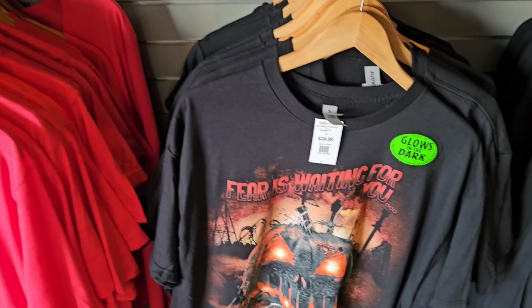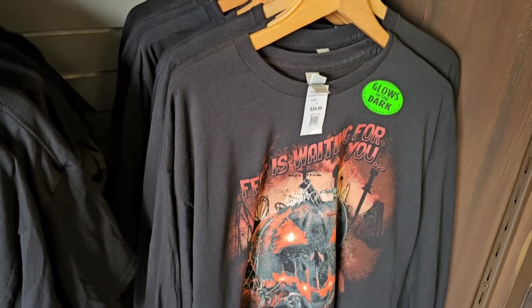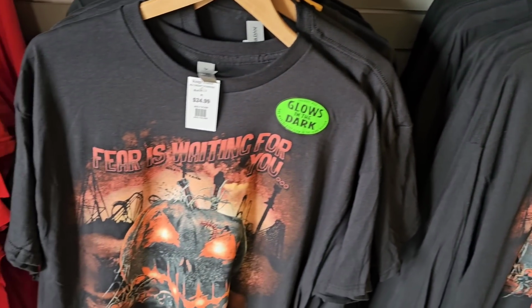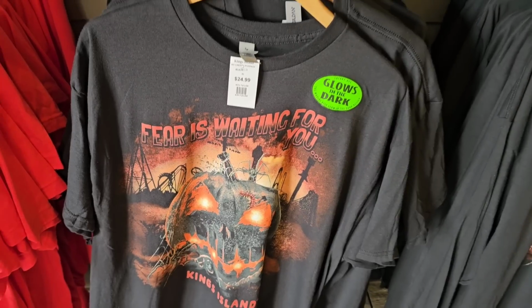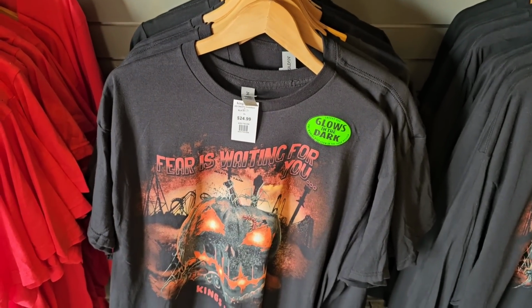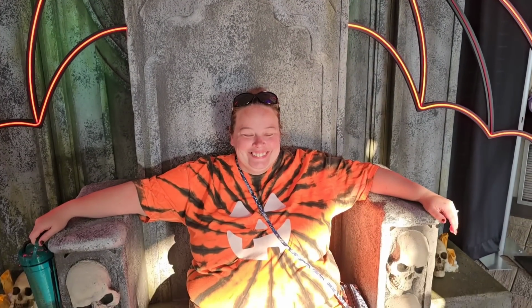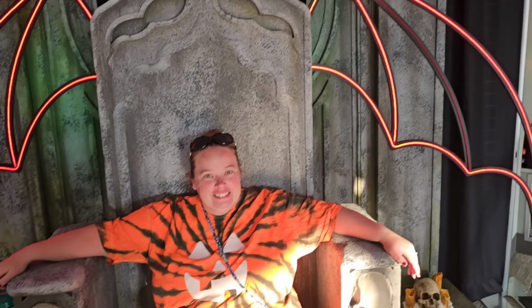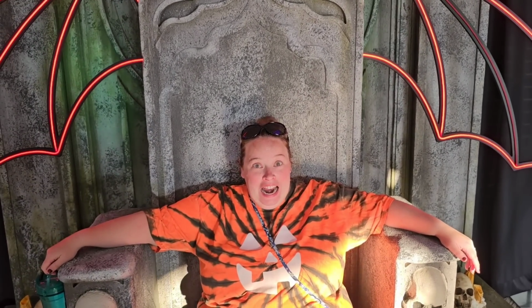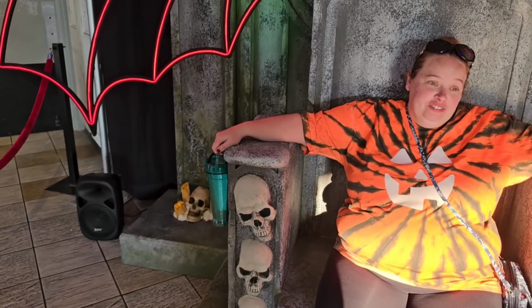Then they have the t-shirt of this right here and a plain sweatshirt. I like how they have the same design on multiple different shirts. This one glows in the dark here. This is just a t-shirt. $24.99 for that one. So Jess has found her throne, the Bat Throne. That is pretty cool. Is it comfortable? It looks very uncomfortable. It's just a hard chair. That's pretty cool though.